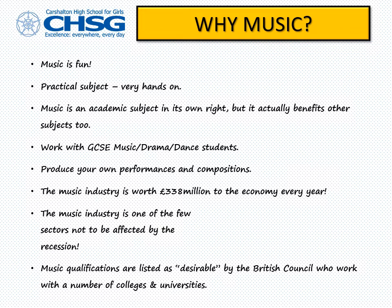It might be that we are currently under coronavirus, but the music industry is worth around £338 million to the UK economy every year. And because of that, I don't know about anybody else, but currently all the things that I'm watching are to do with the industry. So I'm watching people's live streams, and therefore they weren't affected by the recession that we had earlier on in the 2000s. Music qualifications are listed as the most desirable by the British Council, who work with a number of colleges and universities, and I will be honest and say to you that most of my friends who have gone on to become doctors, sound engineers, etc., all took music as a GCSE.